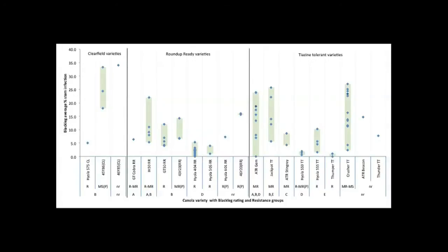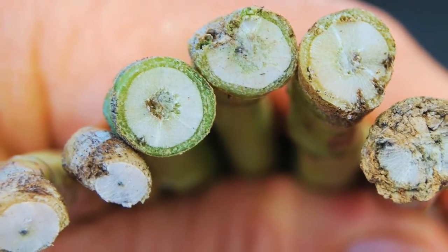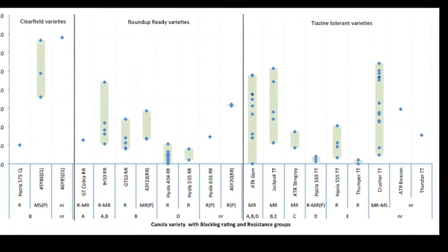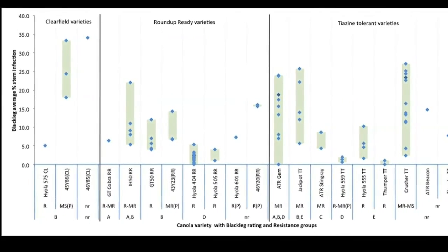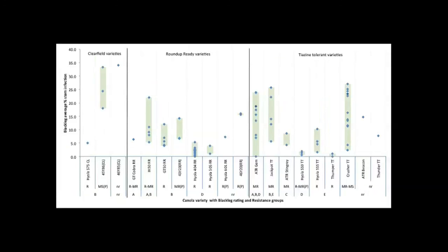Overall infection levels for blackleg fungus appeared to be relatively low in 2013. Yields are reduced when the blackleg stem infection reaches about 50%. In 2013, the highest levels were around 35%. The results showed that Crusher had the highest levels of infection, as it did in 2012. Hyola 404 had the lowest levels of blackleg.